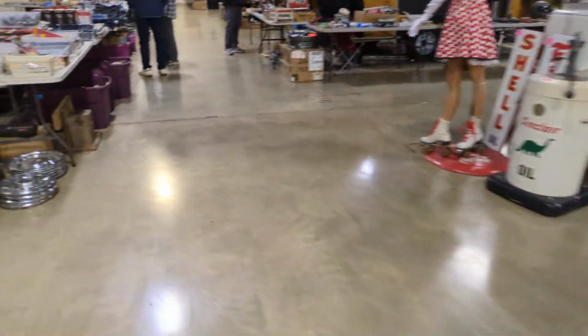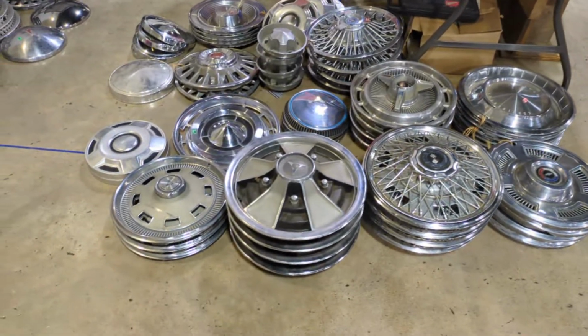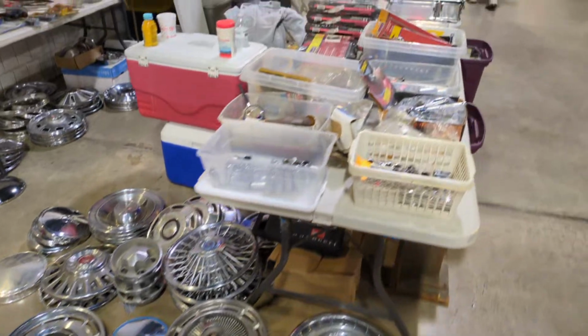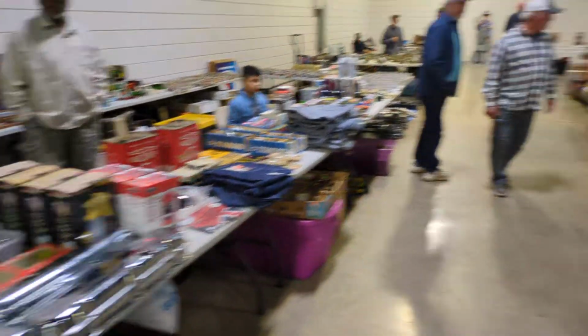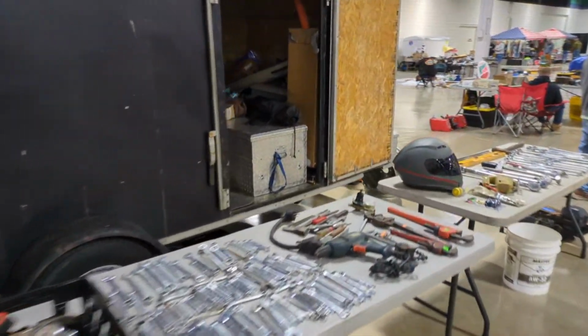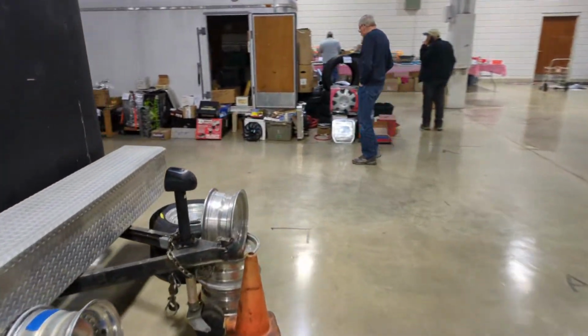Let's check out some hubcaps, which is a really stupid thing to go to a car show to look at. But if you need some hubcaps, I got a pretty good selection here. A little bit of everything. There's actually a whole bunch of carburetors back there. I'm going to swing around. Stick with me, I'm going to go look at those carburetors.